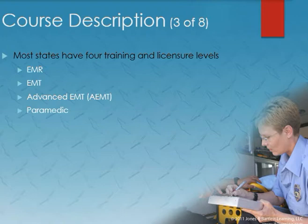Most states have 4 training and licensure levels. The emergency medical responder, we used to call that the first responder. There's a lot of first responders, and someone like myself who's been in the industry for 30-some years, these are my favorite people. I hate going on a scene, especially rural 911, and having more than one patient and not having my first responders there. These guys and ladies save the day. I would encourage you, as an advanced practitioner of medicine in the field, to shake hands, pat backs, and thank them for what they do for us, because without them, we are unsuccessful.